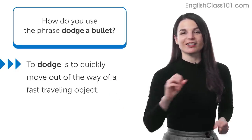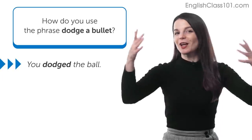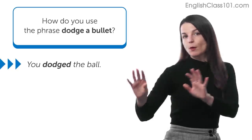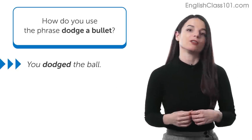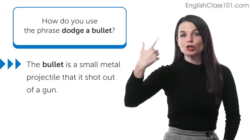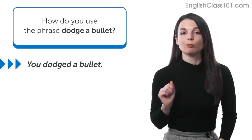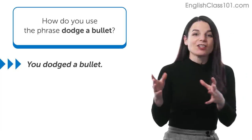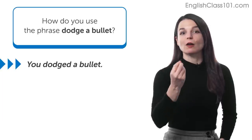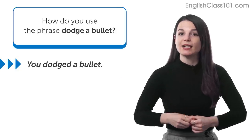So if someone throws a ball at you and you move quickly out of the way, you can say you dodged the ball, right? There's a whole game called dodgeball that's built around this idea. So to dodge something means to get out of the way of something moving quickly, something that's probably dangerous. And a bullet is the small piece of metal that comes from a gun. So when we shoot a gun, the thing that comes out of the gun is called the bullet. So when we say you dodged a bullet, it sounds like you moved very fast and you got out of the way of a very, very dangerous thing or a very bad thing that was coming at you very quickly. So this expression means you escaped from a bad situation or you escaped from a dangerous situation.